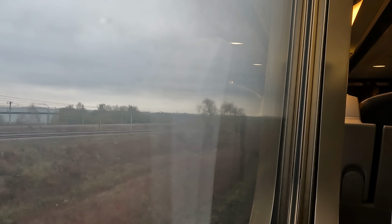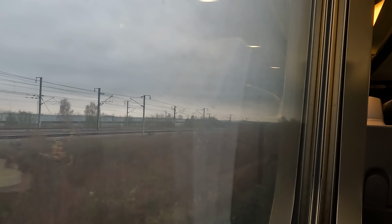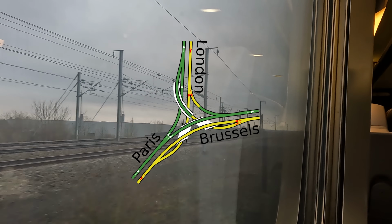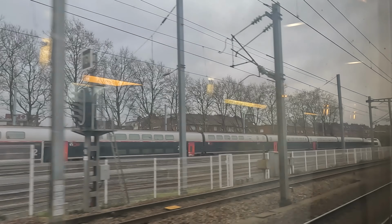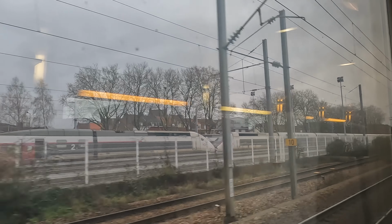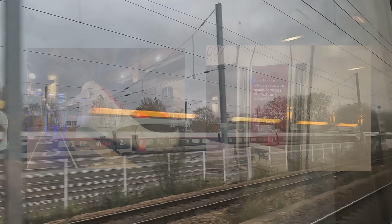At this point, we have now crossed the border into France and reached the end of the HSL1. Using the Freton triangle, we've rejoined the LGV Nord, which opened in 1993 as the Channel Tunnel rail link to Paris and Brussels. Close to the entry of Lille Europe is a TGV duplex coupled to a TGV POS set. The latter used to be used on TGV Lyria services to Switzerland, but were replaced by the former in recent years. One even holds the world speed record at a whopping 574.8 km per hour. Even for a modified train set, that's very impressive.